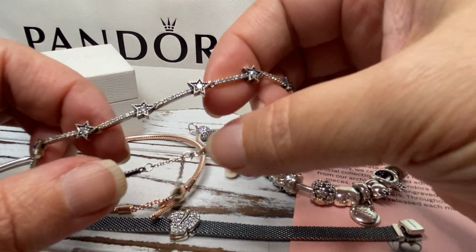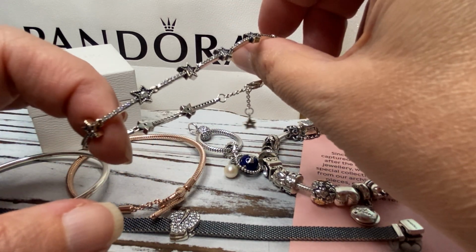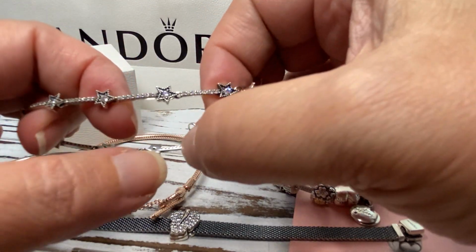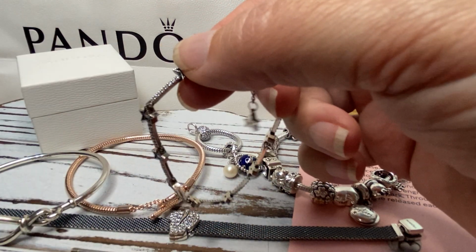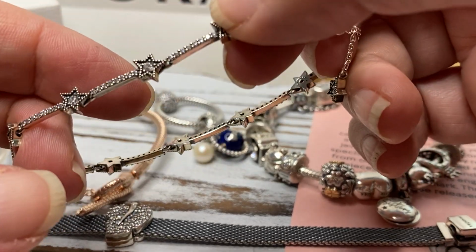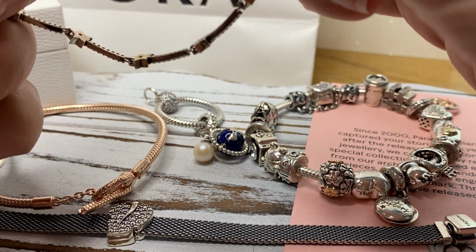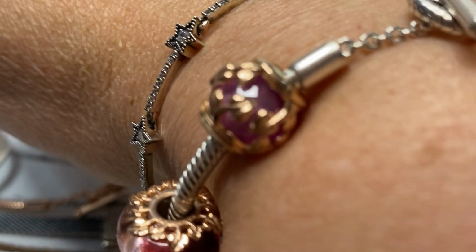And then the last thing that I got, and I am just floored by the fact that I did not get this sooner. But this came out, I want to say, with the last Christmas collection. And I did buy the ring. I have the matching ring. And at the time, I did not look at the bracelet. But this bracelet was part of the promo, for the free bracelet promo. And I just love it.